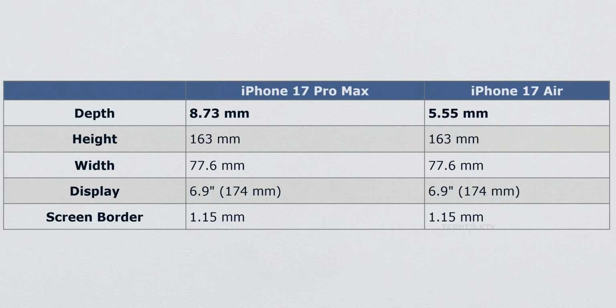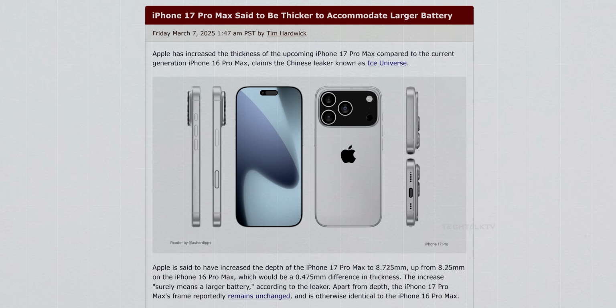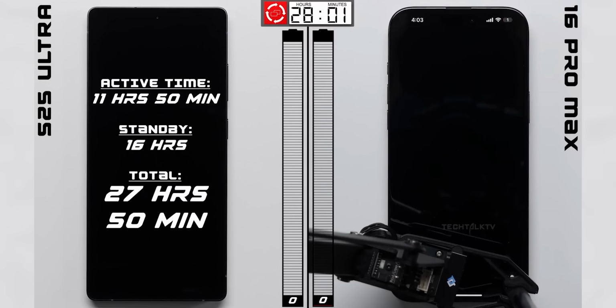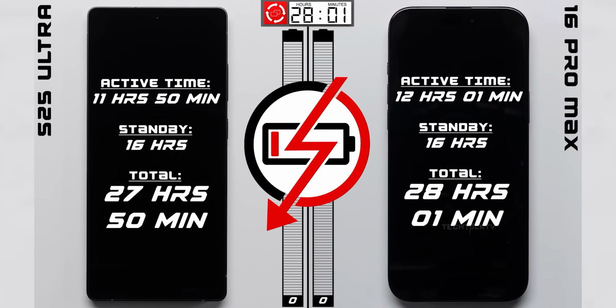And if that wasn't enough, Apple is also making the phone thicker, about 5% more than last year. That might not sound like a lot, but in smartphone terms, it's the difference between comfortably premium and why does my phone feel like a brick. But it's not all bad. That extra thickness means Apple is finally giving us a bigger battery. The iPhone 16 Pro Max already had solid battery life, so this should push it to the next level.